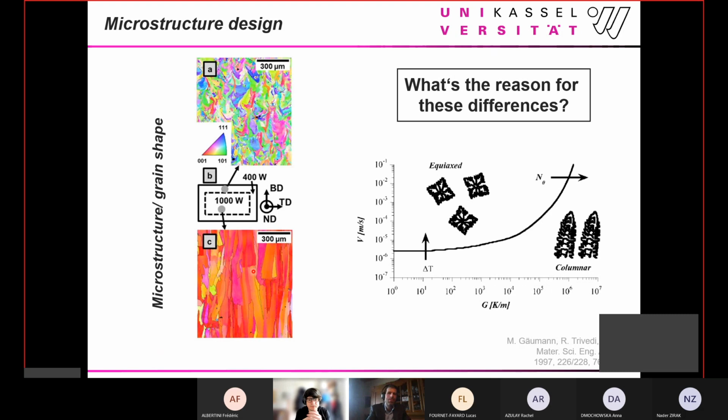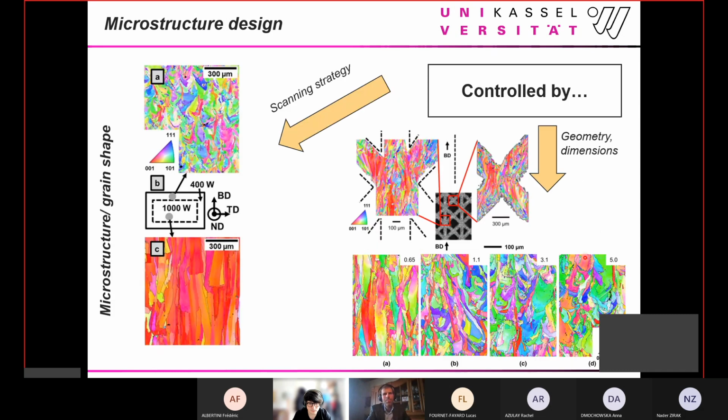So what are the reasons for these differences? It's known. It's the thermal gradient and the velocity of the solidification front. And by just manipulating this, we can have the crossing of the line between those two regions. And so based on adequate process design, we can have within one build equiax microstructures and columnar grained microstructures. So in this case, this is done on purpose.